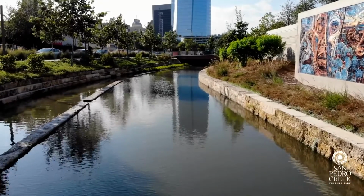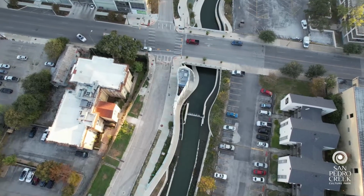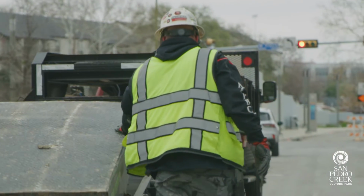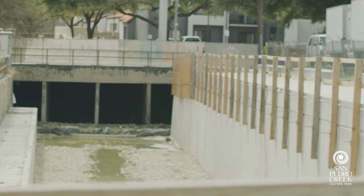But more than just a flood control project, we've been able to beautify and bring in the culture and the art through public art opportunities and the murals that you've seen through phase 1 and the currently open phase of the project. That'll continue on through phase 1-2 and further south. Phase 1-1 opened up in May of 2018, and since that time we've been working on phases further south.